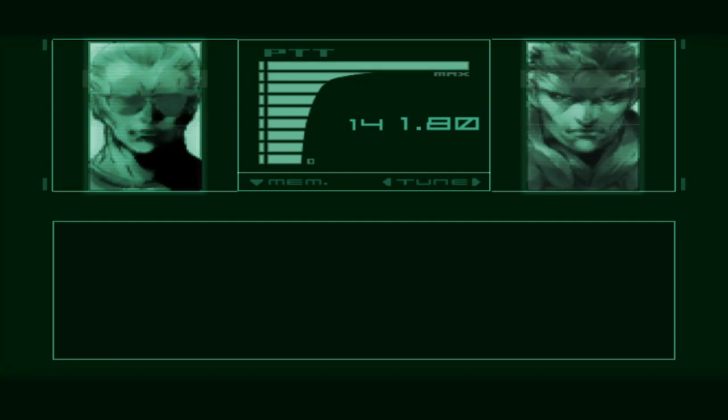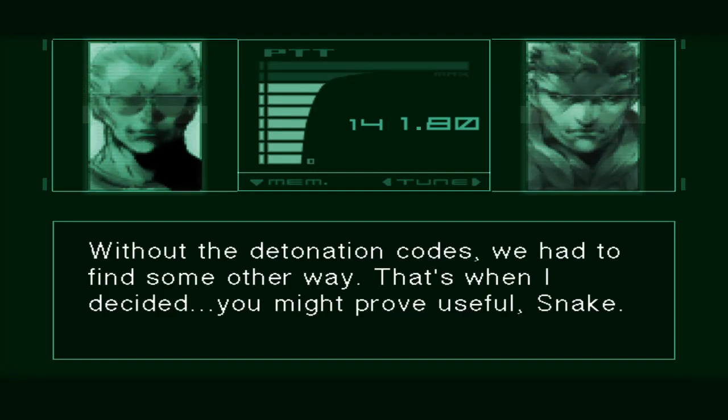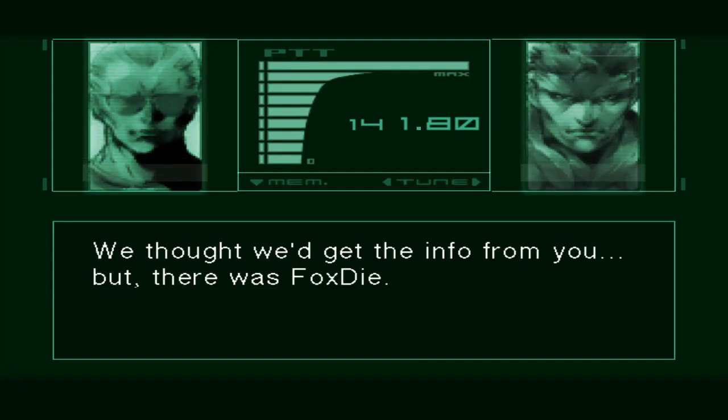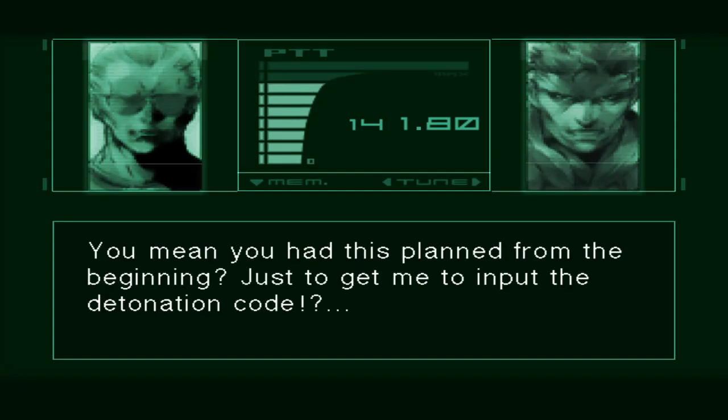What do you mean? Without the detonation codes, we had to find some other way. That's when I decided you might prove useful, Snake. What? Well, for starters, I had Decoy Octopus disguise himself as the DARPA chief. We thought we'd get the info from you, but there was Fox Die. You mean you had this plan from the beginning?